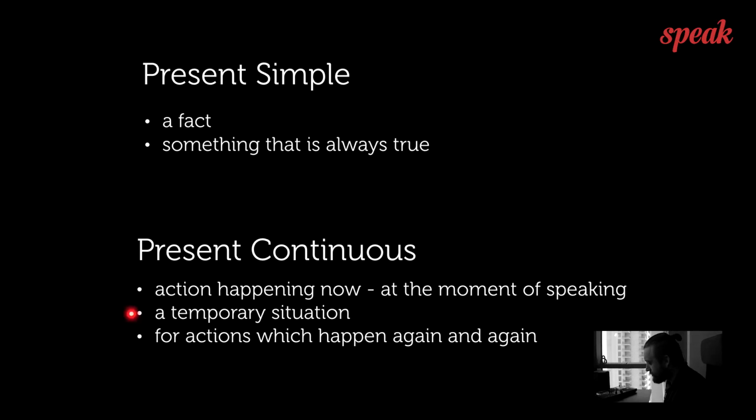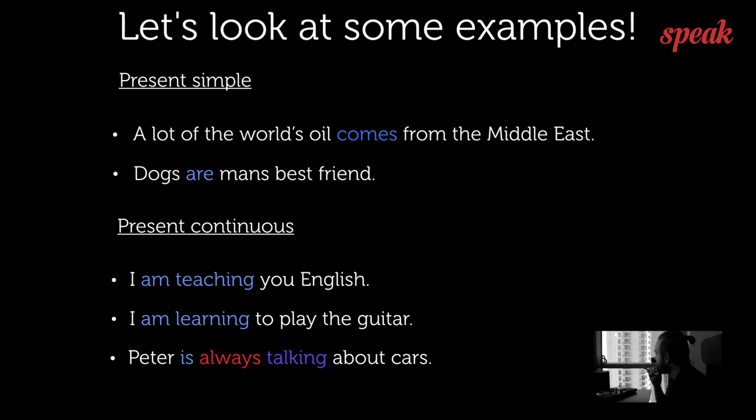We also use it to talk about a temporary situation. I will give you an example in a minute. And we use the present continuous to talk about actions which happen again and again. So, let's look at some examples.